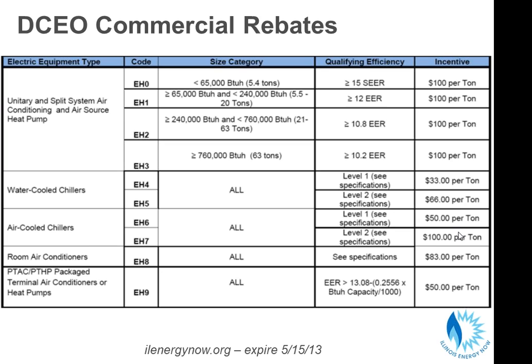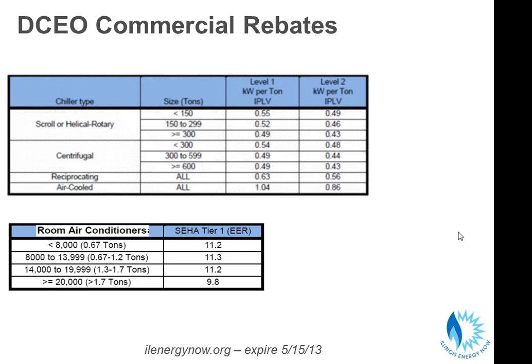And they also have rebates for room and PTAC units, but they're fairly hard to hit those levels. That top table there is the chiller tiering. So level 1 and level 2, either $33 or $66 on the water-cooled stuff, or $50 or $100 on the air-cooled stuff. For example, if you hit level 1, it's got to be a 1.04 IPLV part load efficiency, and you can get a $50 per ton rebate.